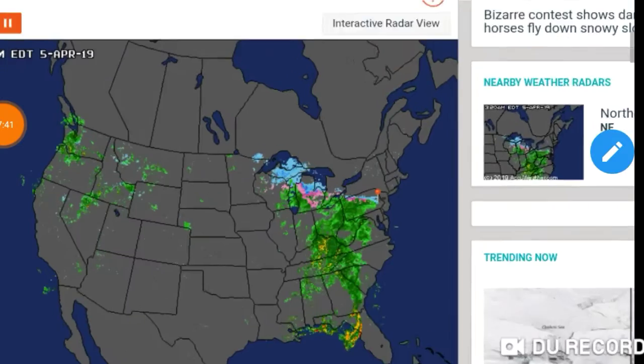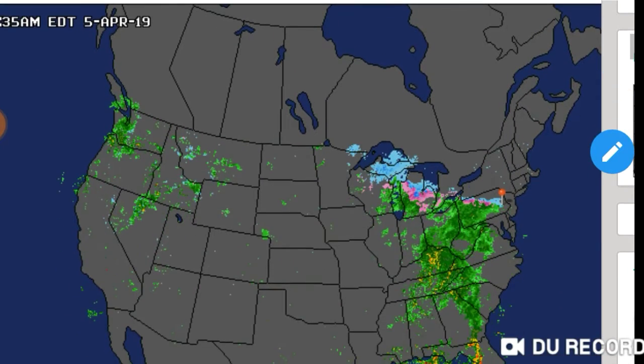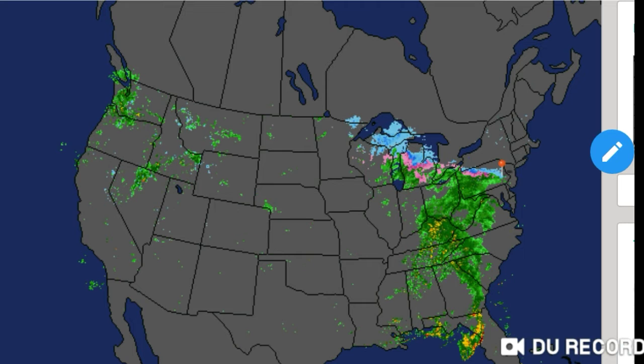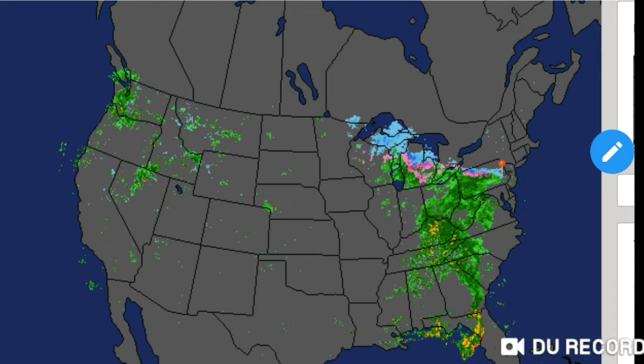Here's a U.S. Doppler radar. We see a massive storm over the entire eastern portion of the U.S. and some heavy, heavy thunderstorms over Florida. It's snowing in places like Michigan and Wisconsin with a lot of wintry mix. And I think it's snowing where I'm located in eastern Pennsylvania right now.